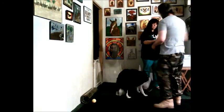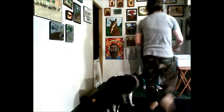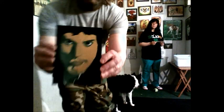Jimi Hendrix in kind of like a British uniform. I liked what he was wearing. It was from a photo. All these are from photos. Here's Frank Zappa playing electric guitar. Here's again the lead singer for Queen.